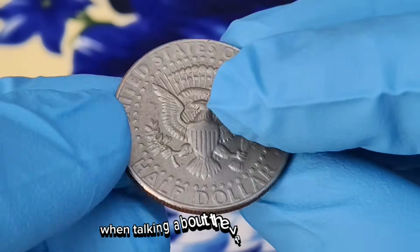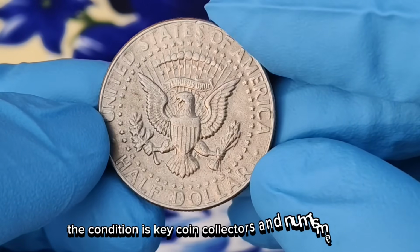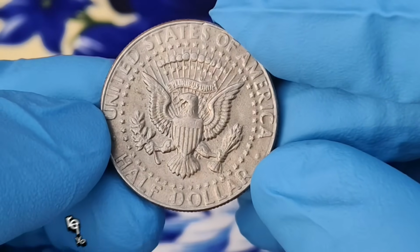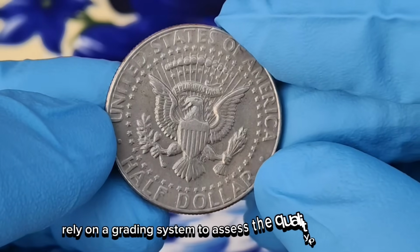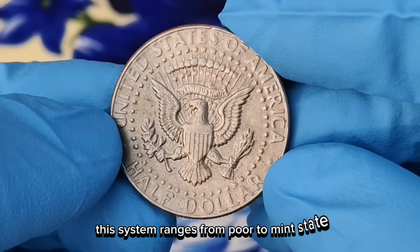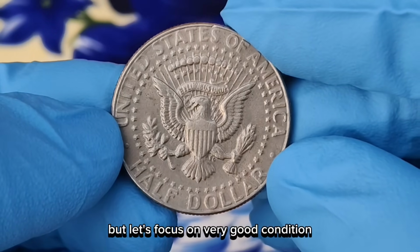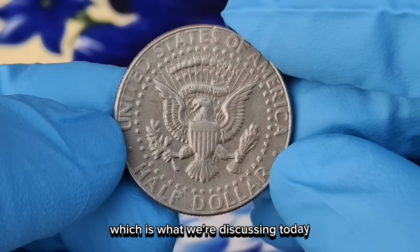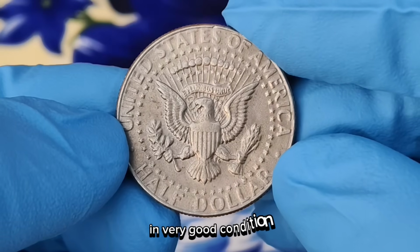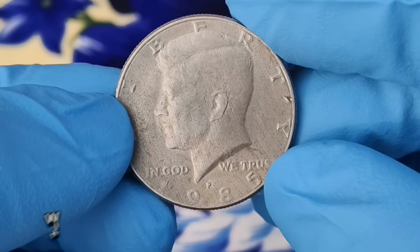When talking about the value of any coin, the condition is key. Coin collectors and numismatists rely on a grading system to assess the quality of a coin. This system ranges from poor to mint state, but let's focus on very good condition, which is what we're discussing today. In very good condition, you'll notice the coin's details are still relatively sharp with minimal wear.